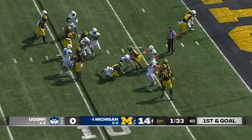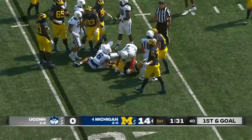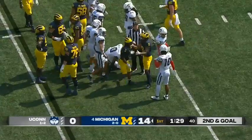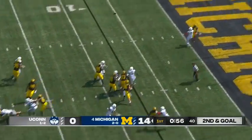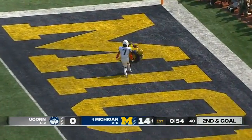Up the middle goes Henning. He's kind of a Swiss Army knife player. They'll line him up all over. Sometimes play action. McCarthy off his back foot, floats one, end zone.